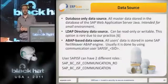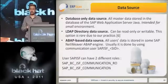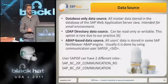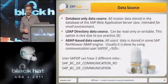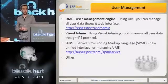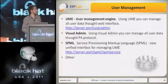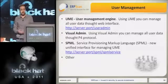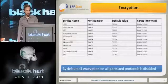For the connection to the ABAP engine, there can be two different roles for the communication user which connects from Java to the ABAP engine. One role is read-only, and the second role has read and write access. If read and write access is used, you can get access to the ABAP stack by hacking the Java stack. Another thing is user management. You can manage users using the web tool UMIE, using Visual Administrator, and using SPML, a special API for identity management tools. There are also some other ways to manage users.